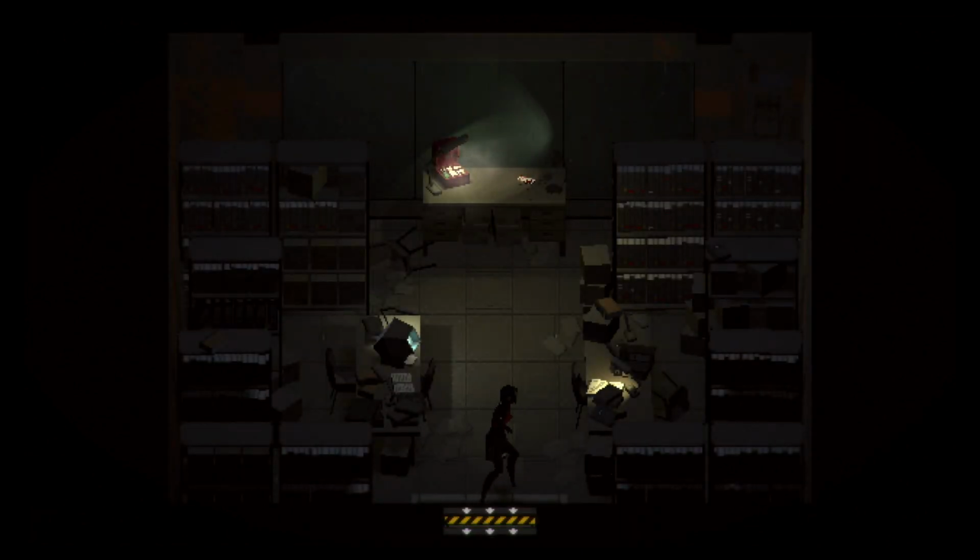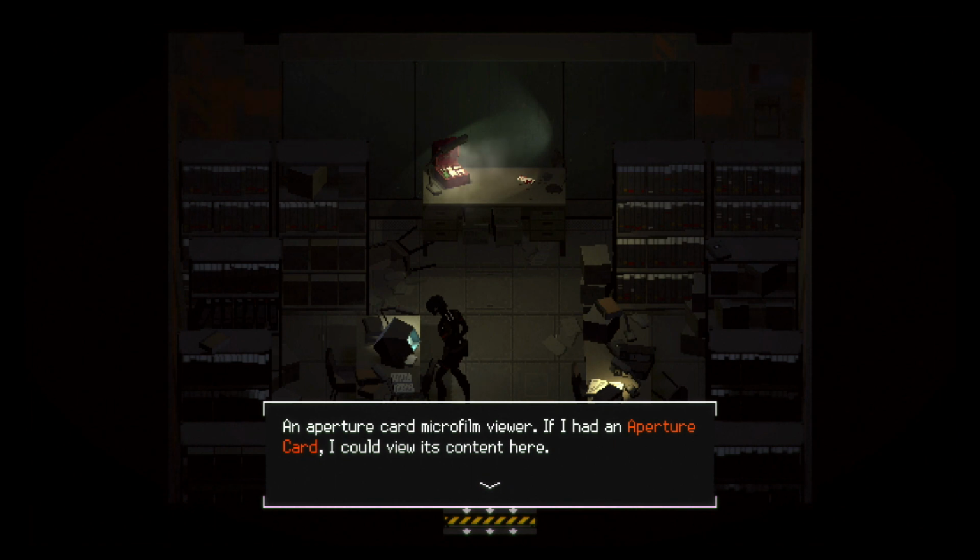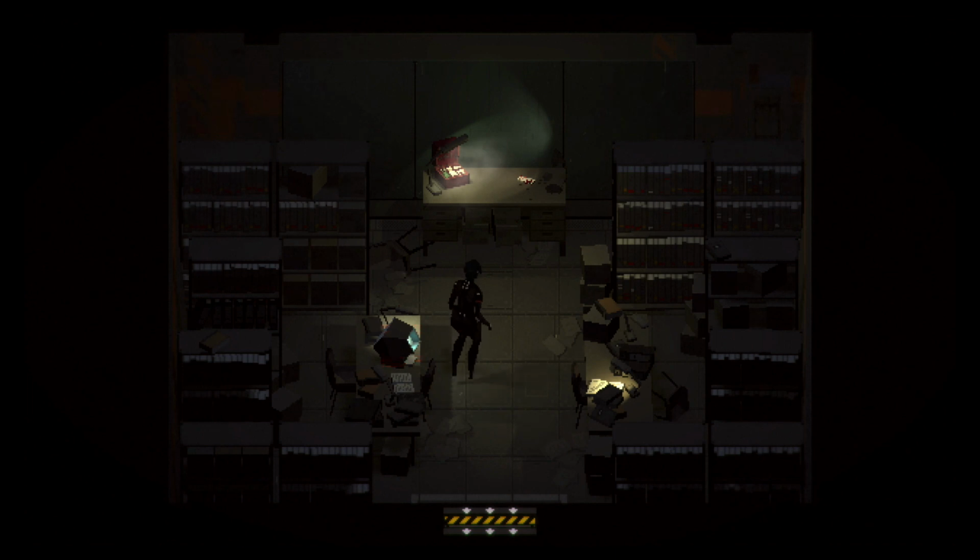I think I'll wait till we get official confirmation, but it seems like all the Yule units use she, her, so that likely applies to our person here as well. An aperture card microfilm viewer. If I had an aperture card, I could view its content here. But I don't.